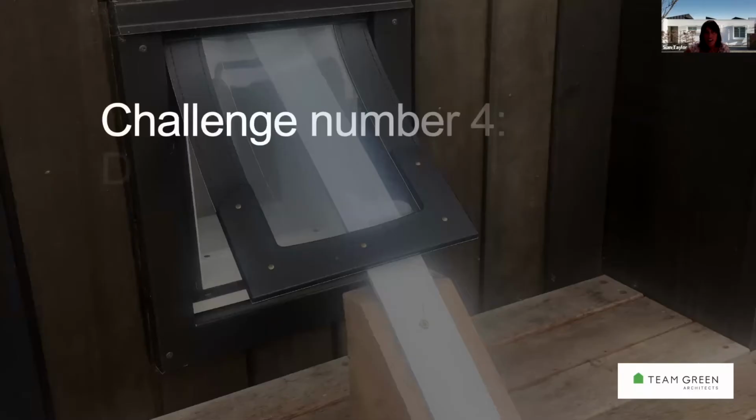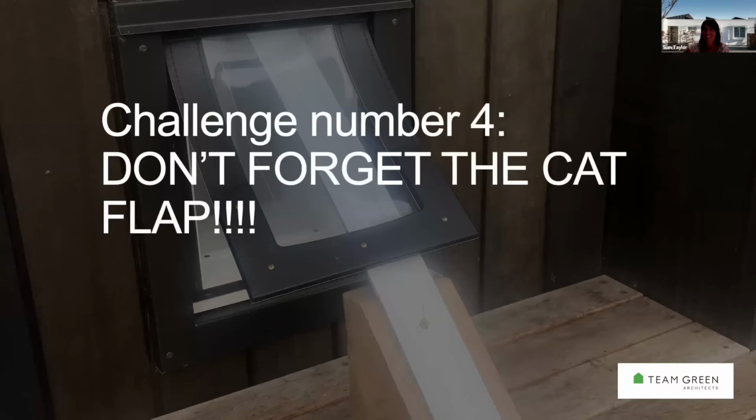And then the cat flap. So this was an absolute nightmare, and it's embarrassing to say, but basically we didn't allow for a cat flap at first. Before we moved in, we weren't sure if we were going to get a cat or a dog, and then we got a cat. We moved in, and then, as I said before, it was lockdown, and we found two little kittens in our garden, which was our lockdown project. So we now have 3 cats, which was not the intention.